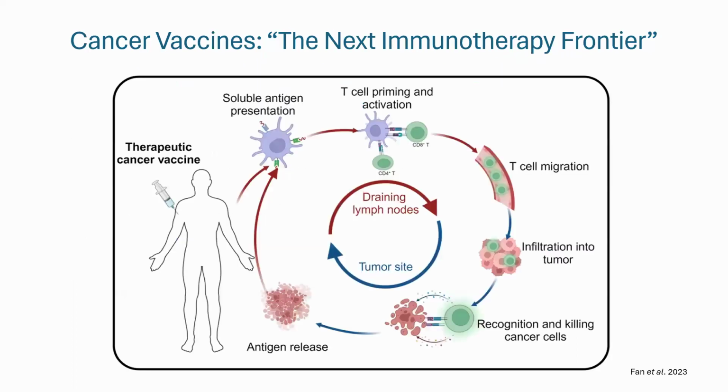And then this is my last slide, just to mention cancer vaccines. The reason I put this in is because there's been a lot more interest regarding them around the time of the development of the COVID vaccine and mRNA-based vaccines. They're described as the next immunotherapy frontier. They can be divided into preventative cancer vaccines, something like the hepatitis B vaccine or HPV vaccine, versus therapeutic cancer vaccines, in which a tumor neoantigen is harvested and then re-injected, either intramuscularly or intratumorally, to stimulate this immune response, and we hope to then get antigen release and recognition in cancer cells and killing of cancer cells. So this is a new frontier in which we anticipate new developments.